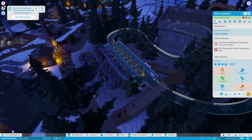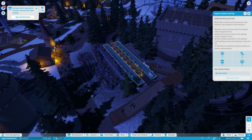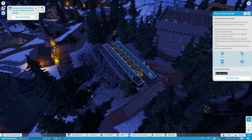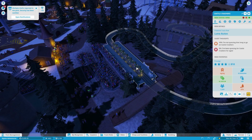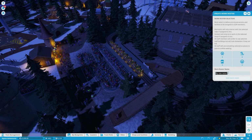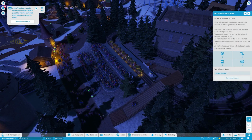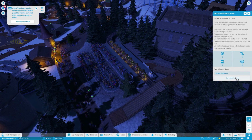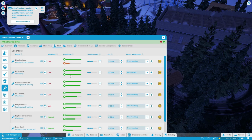I also want to do the same thing for this one. So let's go to Park Management. We're going to get a work roster, create a new roster for this ride only. What ride is that? Castle Crashers. Okay, so we're going to make a roster for Castle Crashers. Call it that. Save the work roster. And now we're going to give a mechanic that ride. So you're going to get Castle Crashers.